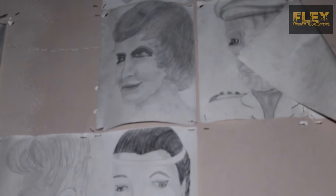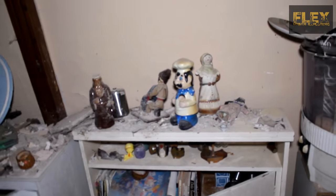Are they hand-drawn portraits? Some of them are quite scary, especially that one. There's loads of them. How stunning is that?